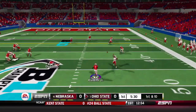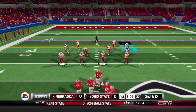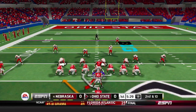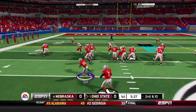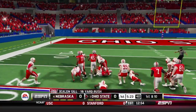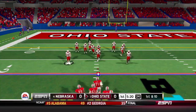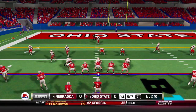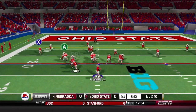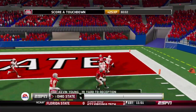Play fake, looking to run. Rose intercept. No, he dropped it. Second and 10. Ball on the 37. He's at the 20. Gains his way to the 19-yard line. The offensive lineman played that one perfectly. Strike to the receiver. Touchdown, Bucks!